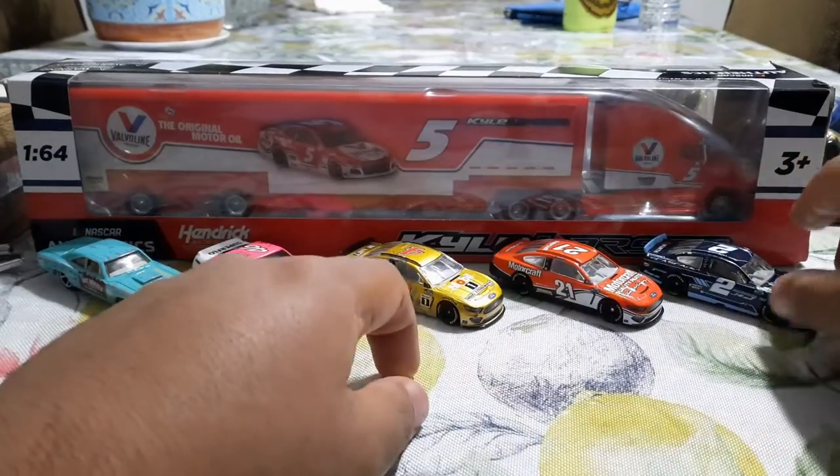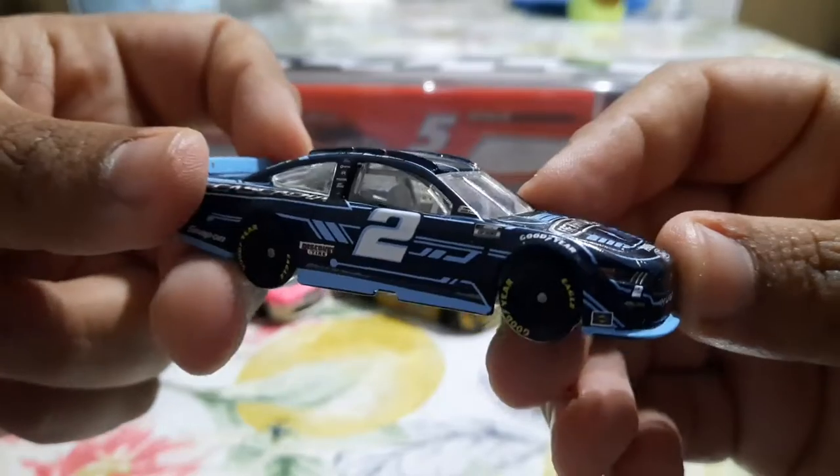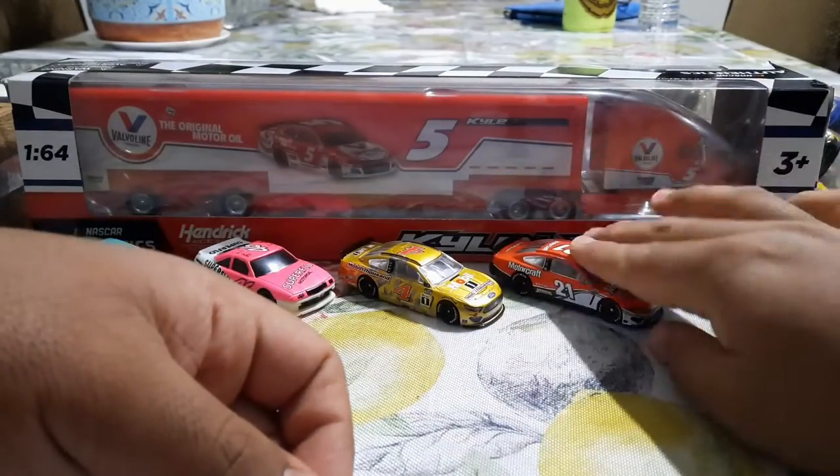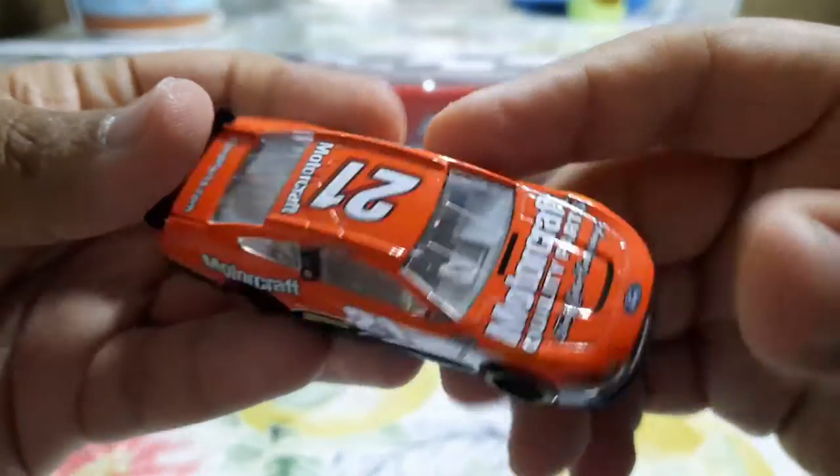And I bought me a Brad Keselowski car right here, Freightliner. I love the blue accents on it. I got me a Matt Benedetto car, Motorcraft Quality Parts.